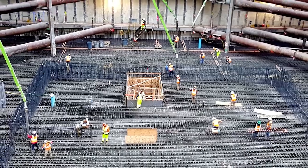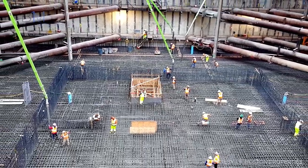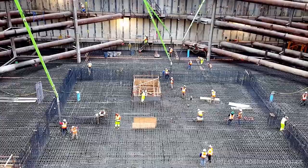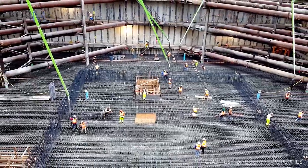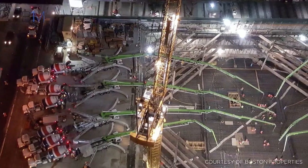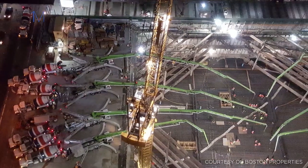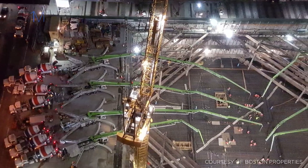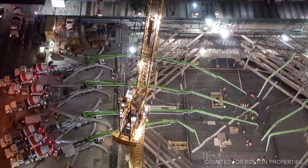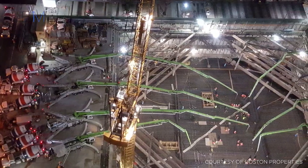In total, the foundation slab contains over 2,200 tons of steel reinforcement and over 9,000 cubic meters of concrete. It took over 18 hours of pouring and the continuous flow of 1,300 concrete trucks to complete the slab, making it the second largest concrete pour ever carried out in the city, the largest being that for the Transamerica Pyramid back in the 1970s.